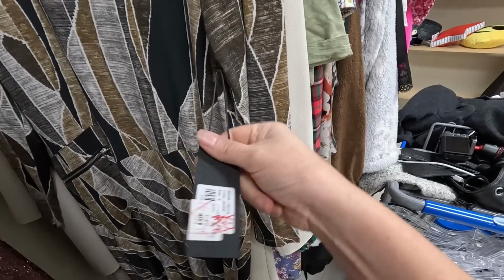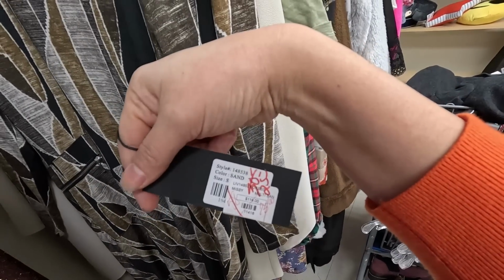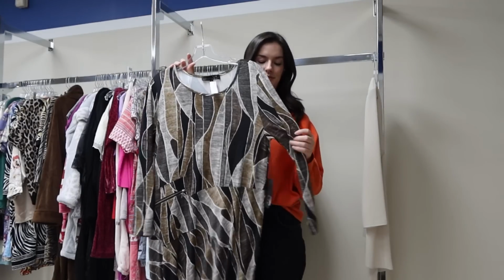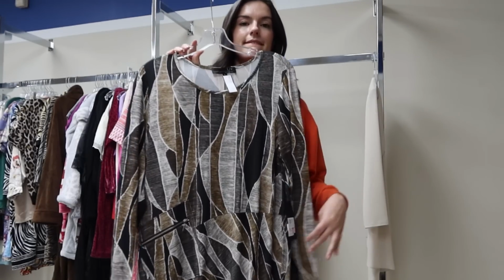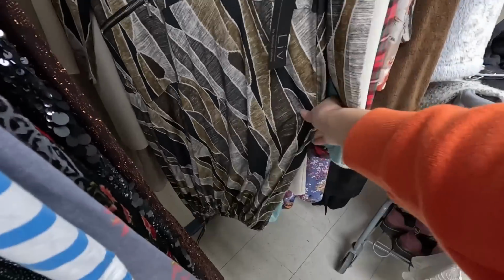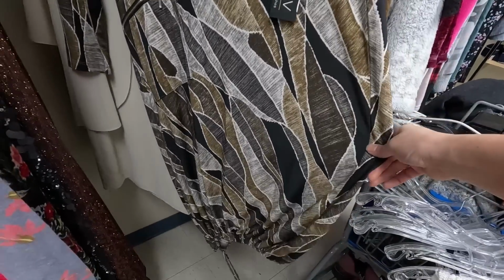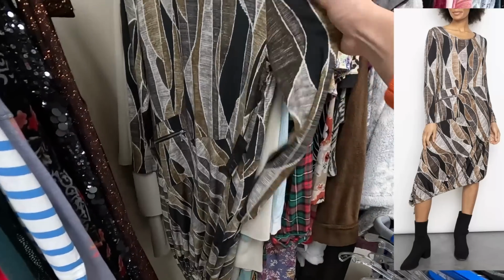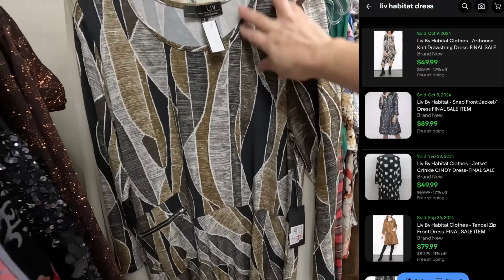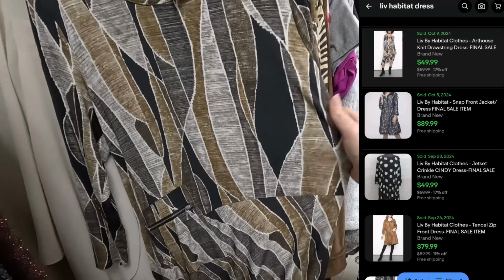Originally this dress was $116, and this brand is definitely known for wearable art pieces, very unique and kind of boho items. And this has this fun pocket on the side with a zipper, and the hem is really interesting. The hem kind of has this drawstring so that you tighten it if you want. It has long sleeves, it's also midi length, and I'm probably gonna price this around $60.